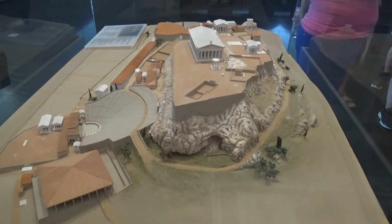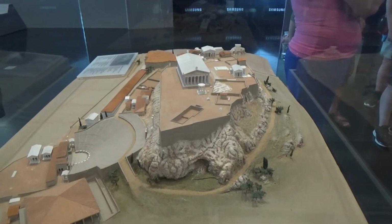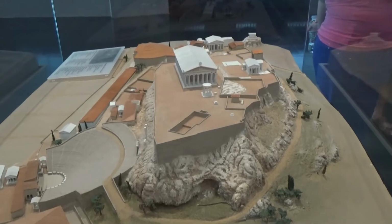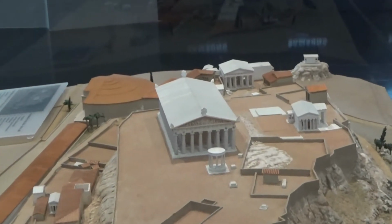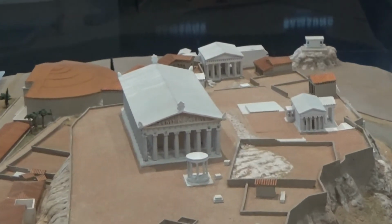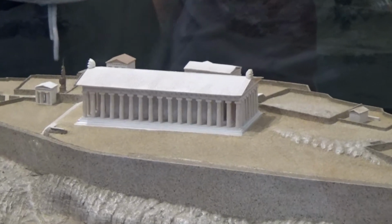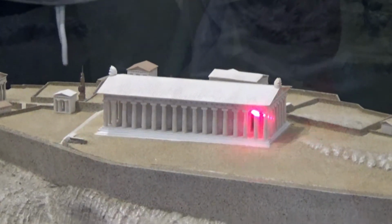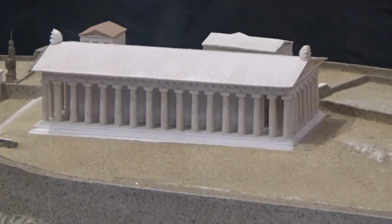For each one separately. You can see here a very good statue of Athena. This statue was made out of bronze, was around 9 meters, 27 feet, and it was such a huge statue that they're saying that the tip of the spear could be seen for centuries. So this is how the Acropolis used to look like 2,500 years ago, in the classic century.